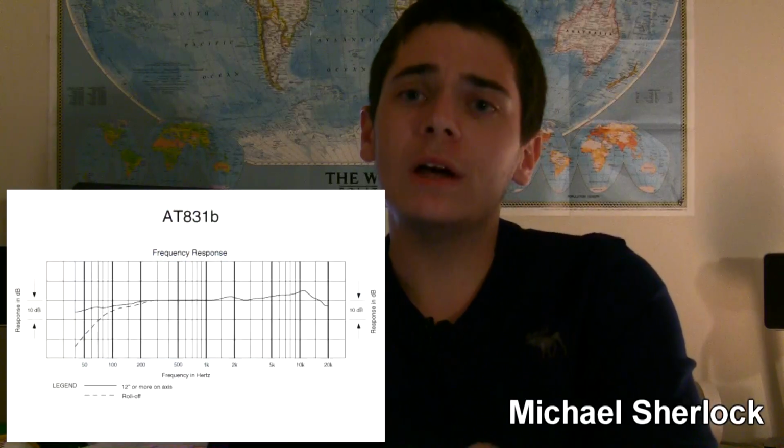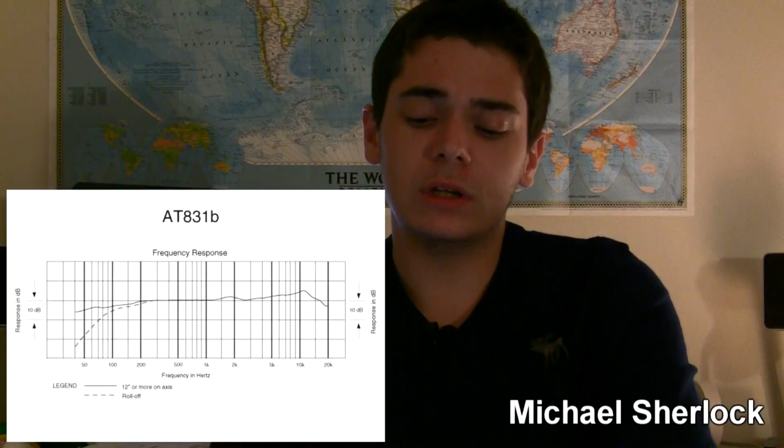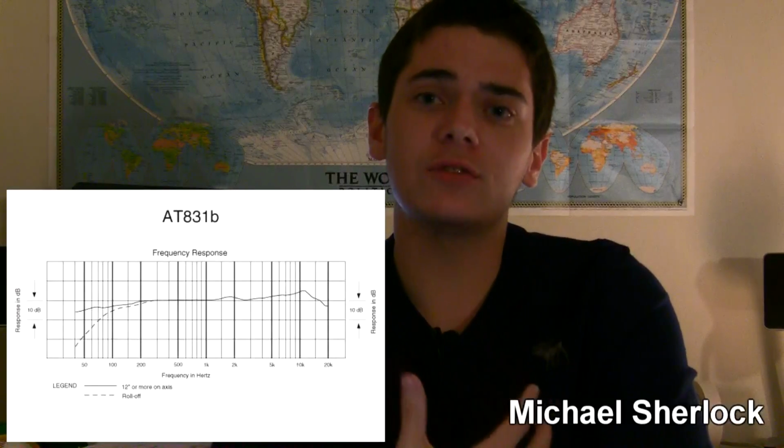So for some of the tech specs, you can get more of them at the Audio-Technica website. It has a wide frequency range of 40 hertz to 20 kilohertz. You can hide it underneath your clothing. It has that little capsule on the top, and it also includes a windscreen. So when you're in the field or whatever, you have that option to protect yourself from getting that nasty wind. Although it's not 100%, but obviously nothing is. It still does a solid job.